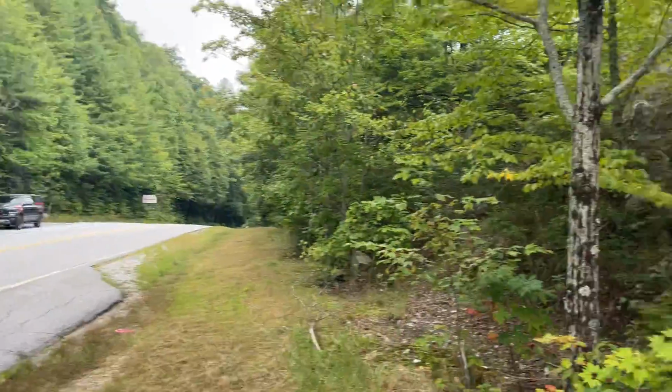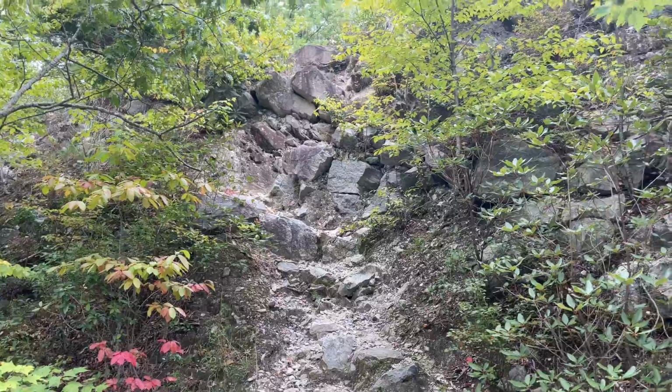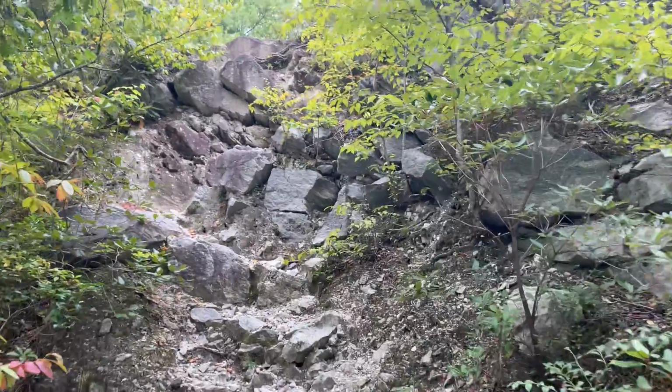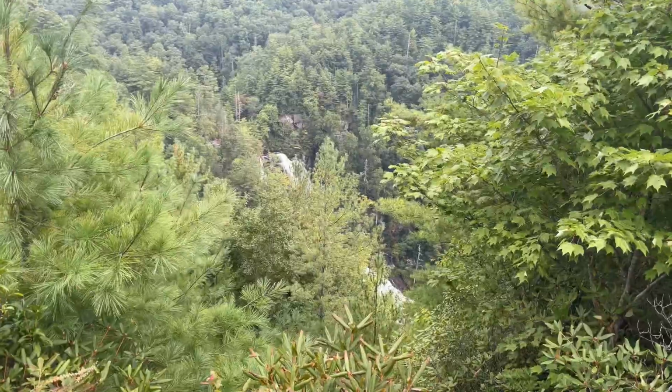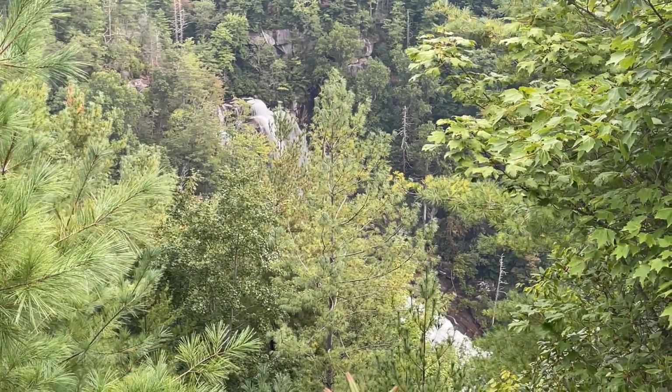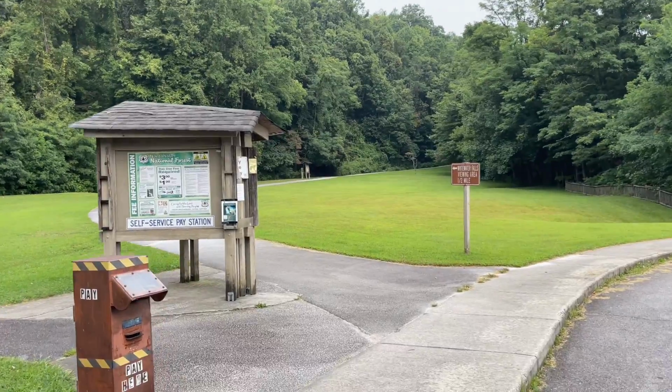So here we are, supposedly a little walk off the road to Whitewater Falls. So let's see if this is actually it. I lost GPS, so we'll find out. So here's a little glimpse of it from up here. See if we can get a better view. Okay, so don't park on the side of the road like I did.